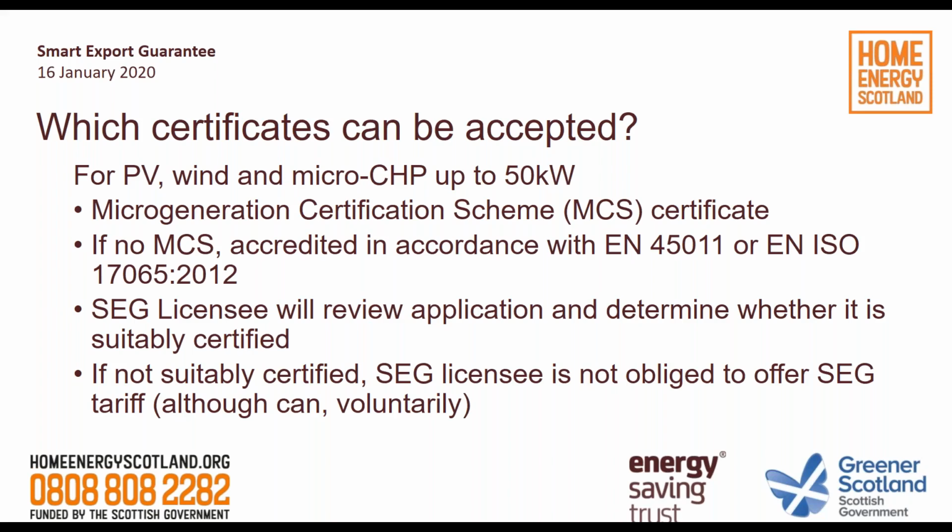Your SEG licensee will review the application. It's usually quite a straightforward pack, and you can usually apply online if that's available to you. And they'll determine whether you've supplied enough evidence that your system is suitably certified. If you can't prove that your system is suitably certified, the SEG licensee isn't obliged to offer you a SEG tariff, although they can maybe find ways of accepting you, depending on their own terms and conditions and policy around that.